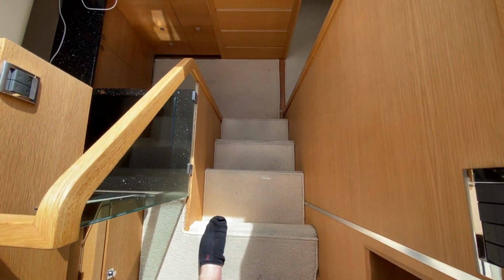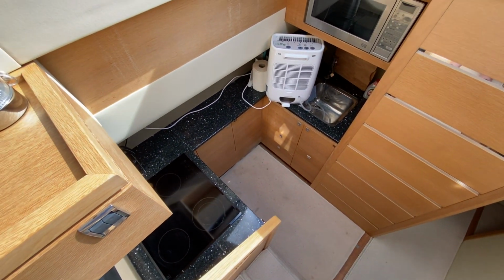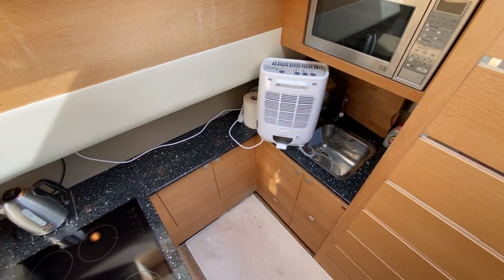again, decent stairway down into the galley. I'll just stand here for a minute so you can get an idea of it. So it's a small galley, but it's really well laid out, and for a boat of this size, perfect and all you need really.